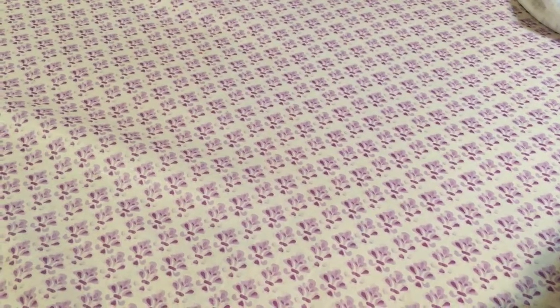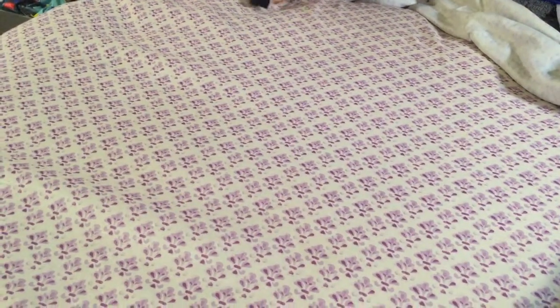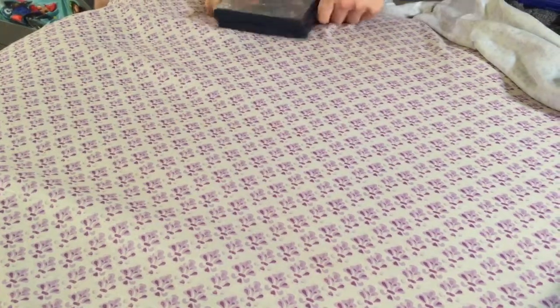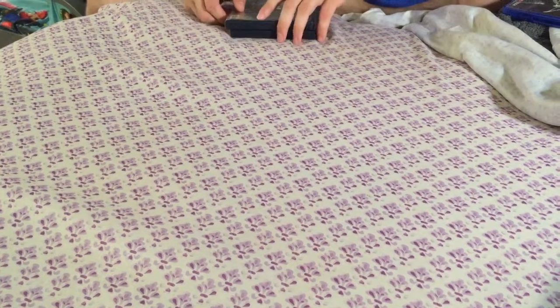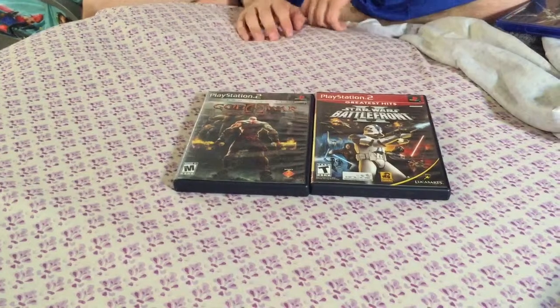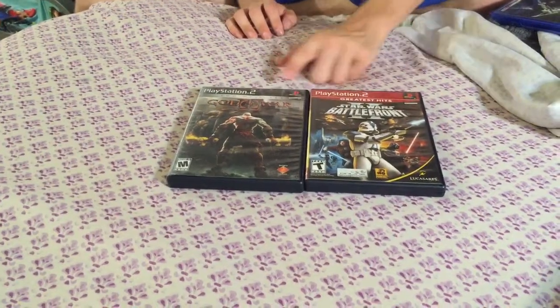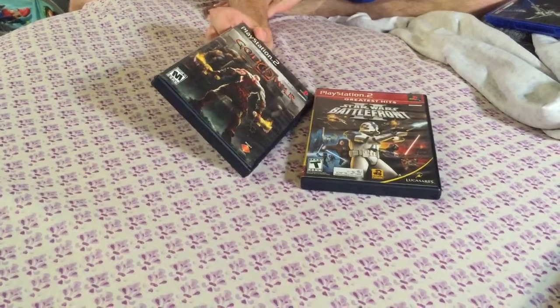But one of the things I love about McKay's is they have a section called Very Scratched, and it's them claiming that a game is too scratched to work. Shut up, cat. And I found in my experience that most of the time that's just not the case. So I picked up a couple of very scratched games last night for the PS2. Greatest Hits version of Battlefront 2 and God of War 2.